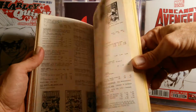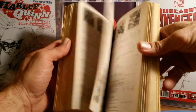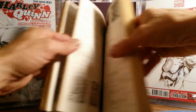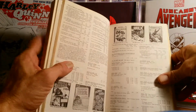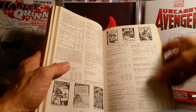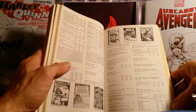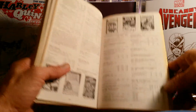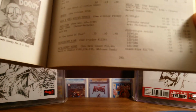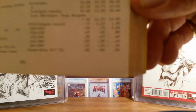Let's look for what's a popular book. Let's look for Hulk 181. Let me see, and check out how much some of the books were back then. Hulk right here. Let's see if it's in here. Okay. Hulk 161 through 200. It was worth a solid 30 cents. Can you see that? In 1976. 30 cents.